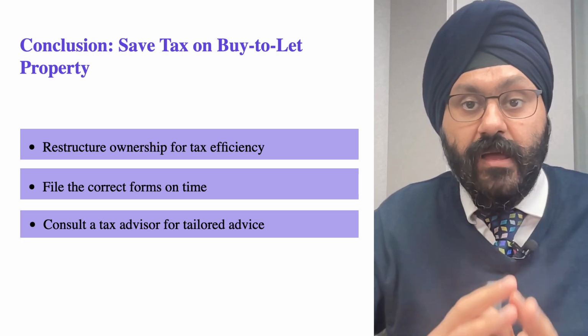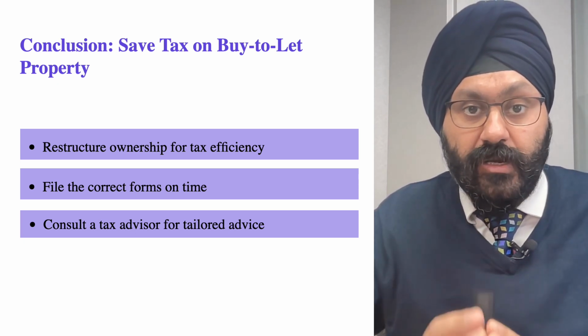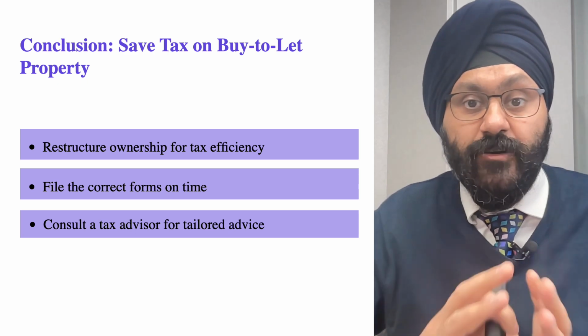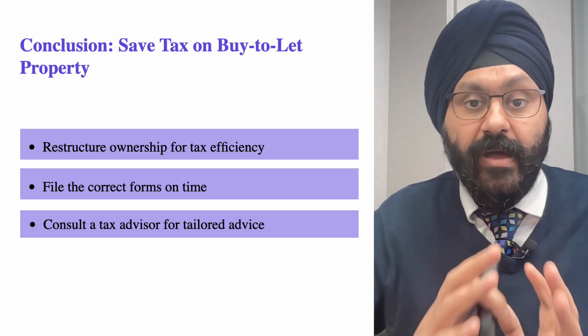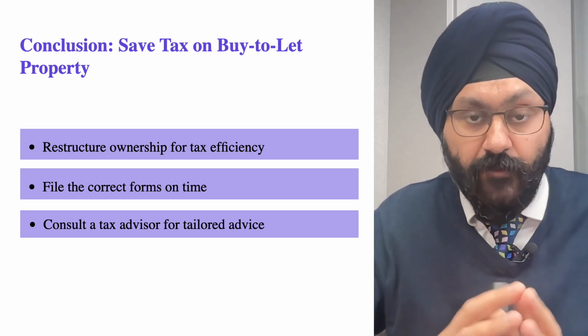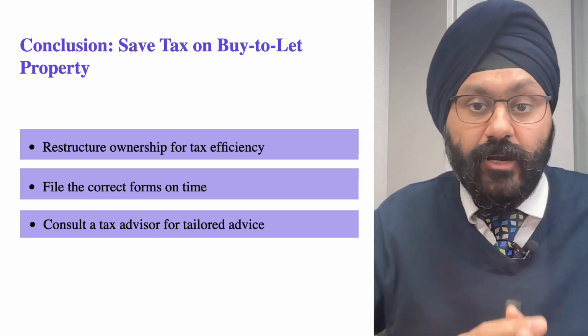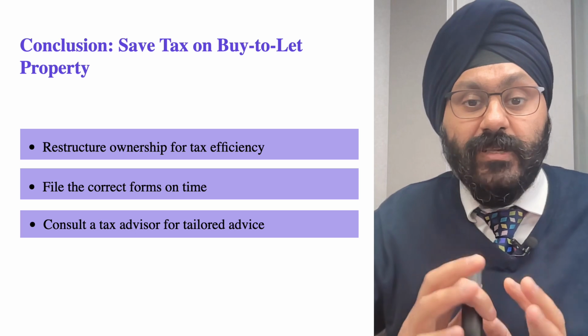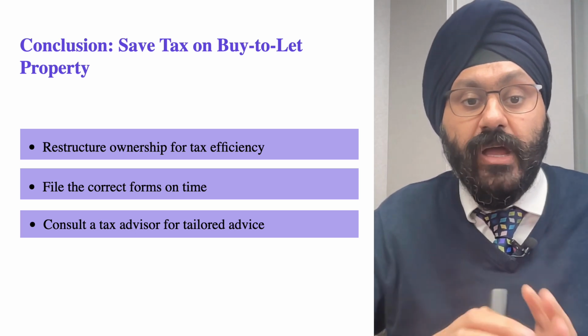In summary, transferring ownership of a jointly held buy-to-let property to a lower taxpayer spouse can significantly reduce tax liability. By restructuring ownership, submitting Form 17 on time, and following the legal requirements, you can optimize your rental income tax strategy. Always consult with a tax professional to ensure full compliance.